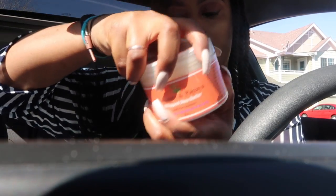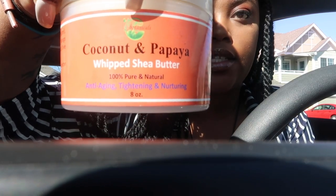So, y'all, I stole this from my mom. Yes, I did. Straight up. Took that thing, okay? Best lotion ever. It's like cream. You can put it in your hair. You can put it on your skin. You know what I'm saying? I don't think you can eat it. I don't think it's edible. But, you know, it worked for everything.